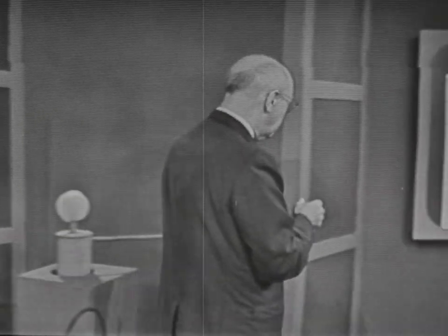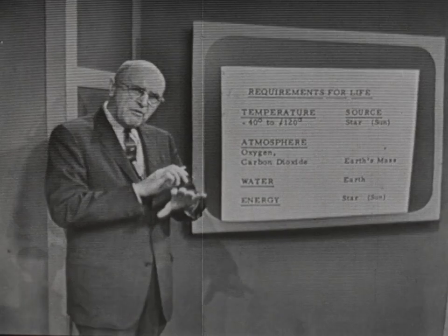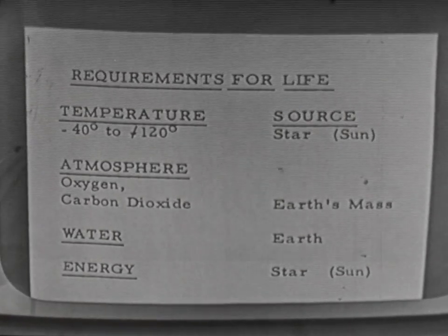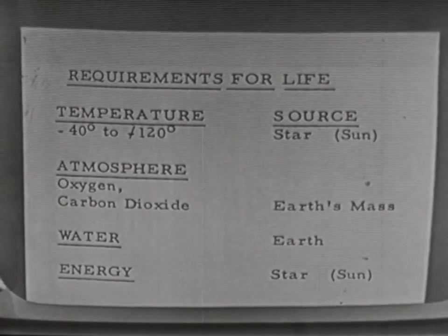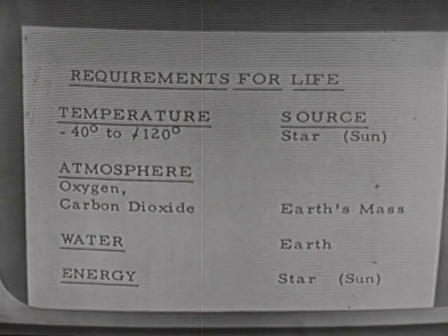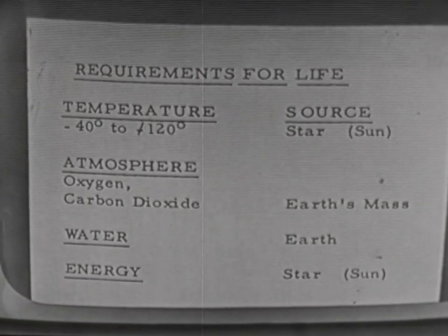Now, let's sum up a little bit and see what we have talked about today. First of all, we have found out that life can exist only under a rather narrow range of circumstances. It must have a certain range of temperature. It cannot exist below 40 degrees below zero or above 120 degrees above zero. Life must have oxygen and other nutritious gases to use. Life must have water, and life must have energy in the form of radiation.